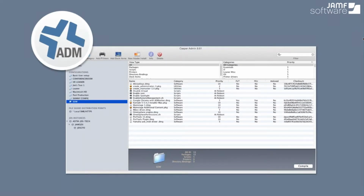Yeah, I brought up here one of the screenshots that you shared with me. So you've got within Casper Admin, which is the tool, again, part of the Casper Suite, where you can create different imaging configurations. I can see you've got a number of different configurations. Is this for different types of users or different types of computers? No, that's exactly what it is.